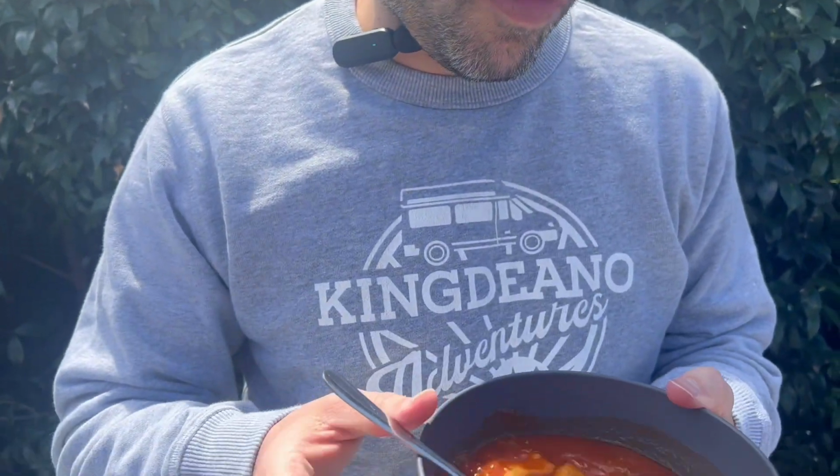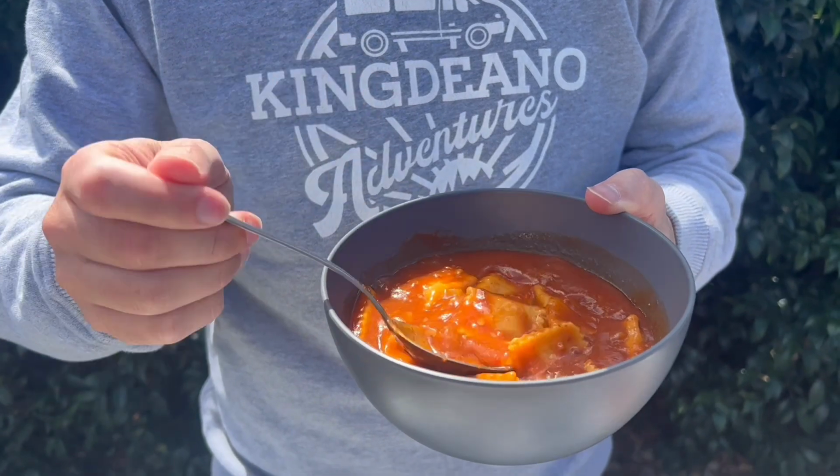Nothing special. Yeah, it just tastes like that packet soup. Like a store-bought sauce that's already been pre-cooked. So maybe a 3. A 3? Is that because you're Italian? The pasta's overcooked as well. Is it? Yeah. Well, that's probably my fault.